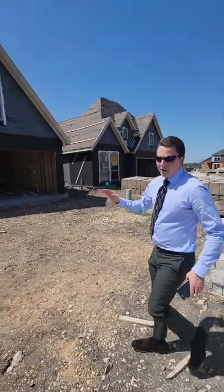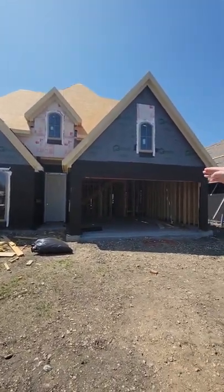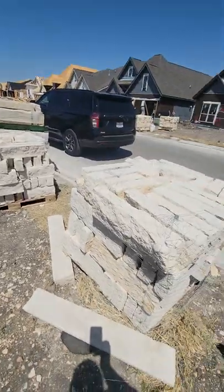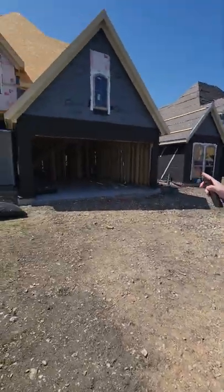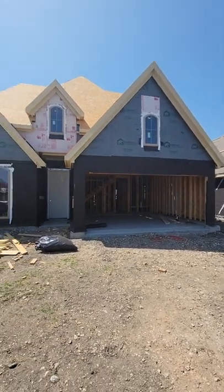So we're going to have stone right here, around this middle window. And that's what's right here, right? Yeah, correct. That's stone. Okay. And then the rest of the house will be brick. We've moved to four-sided brick. Nice. So you have brick on all four sides.